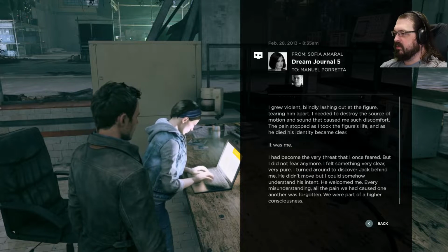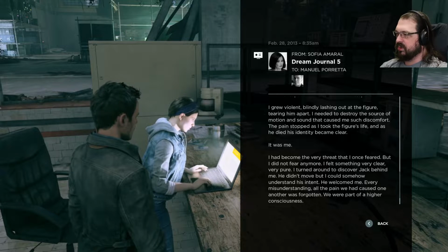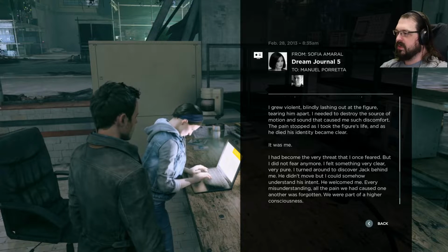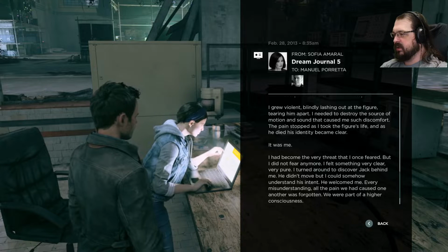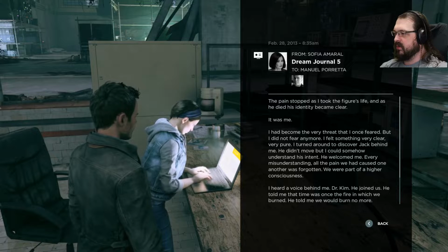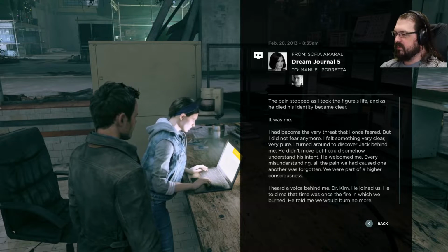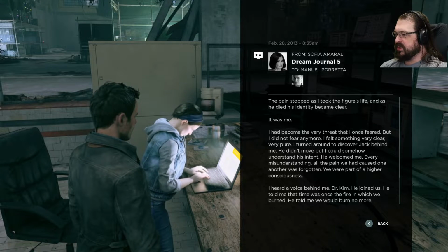I grew violent, blindly lashing out at the figure, tearing him apart. I needed to destroy the source of motion and sound that caused me such discomfort. The pain stopped as I took the figure's life, and as he died, his identity became clear. It was me. I had become the very threat that I once feared, but I did not fear anymore. I felt something very clear, very pure. I turned around to discover Jack behind me.